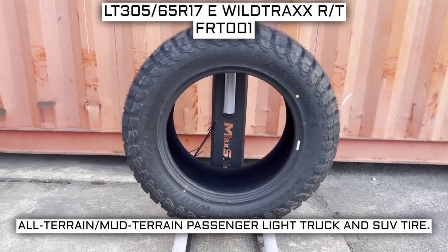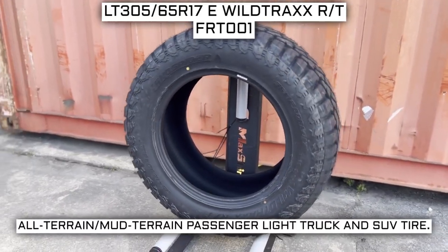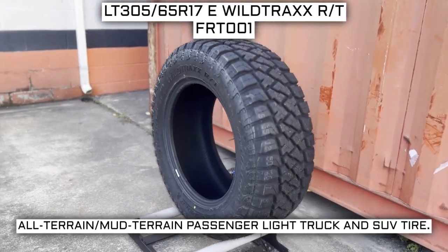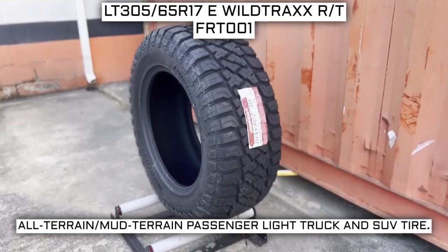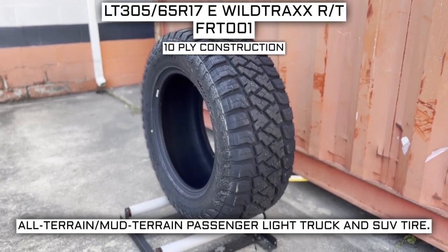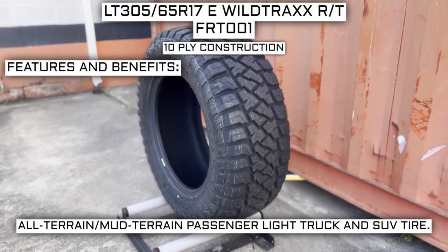This is a Landspider brand tire. It is from the Wildtraxx RT series that they offer. This tire has a performance designation of all-terrain/mud-terrain passenger light truck and SUV tire. This tire has a 10-ply construction. I will go over what that means in just a moment.